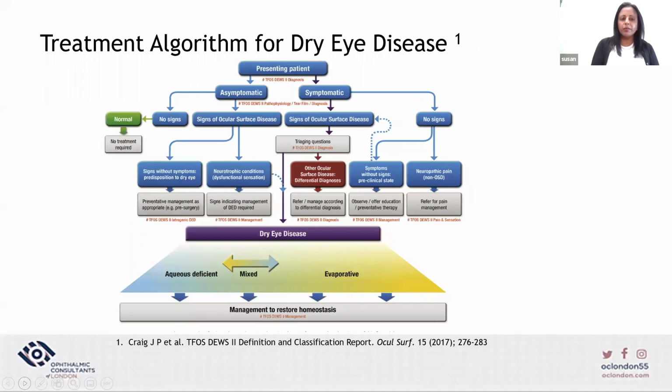So the treatment algorithm for dry eye disease that was published by DEWS-2 may seem oversimplistic, but it's actually a great place to start. So literally, as with any treatment algorithm, just follow it down. If you've got an asymptomatic patient who's got signs of ocular surface disease, and such a patient is about to go for cataract surgery or laser eye surgery, it may be prudent to give them some preventative treatment in the form of drops pre-surgery. I won't keep talking again about neurotrophic conditions because we've already talked a lot about the nerve damage.